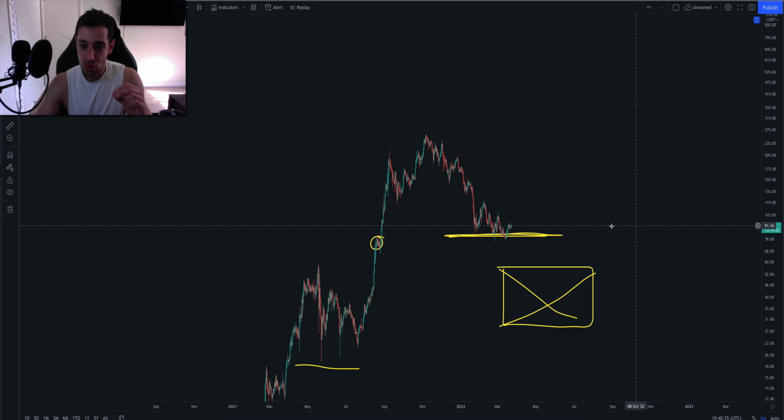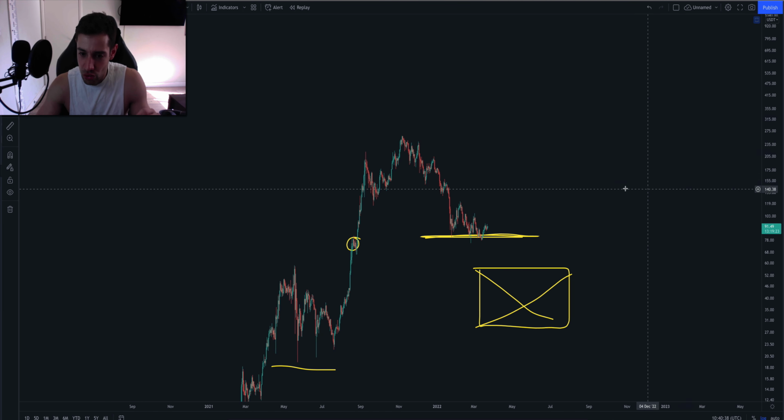And that's where you make the real gains, if you stick around, okay, and you're able to buy at these lower prices when there's massive pain in the market.